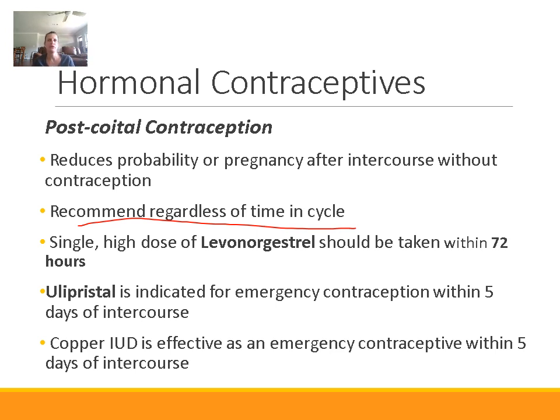Also, something really important to keep in mind, so you are ready to educate patients, is that these are not abortifacients. They do not cause abortion. They do not cause abortion. They prevent ovulation from occurring. They prevent the egg from being released so that it can't get fertilized. If an egg gets fertilized, these are not going to do anything about it.